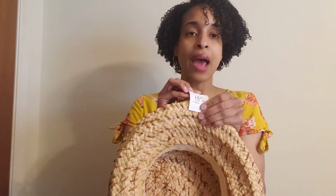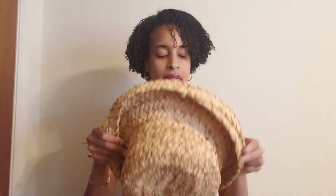This hat, super cute, $3. I love a good straw hat, especially when I'm going to the beach. I never had something quite this style before, but I definitely know what I'm going to do with this. Definitely giving summer. Y'all, I think this is giving Hillary from Fresh Prince. I definitely have an idea what I'm going to do with this hat for the summertime. I'm definitely going to get a lot of nice wears out of this.